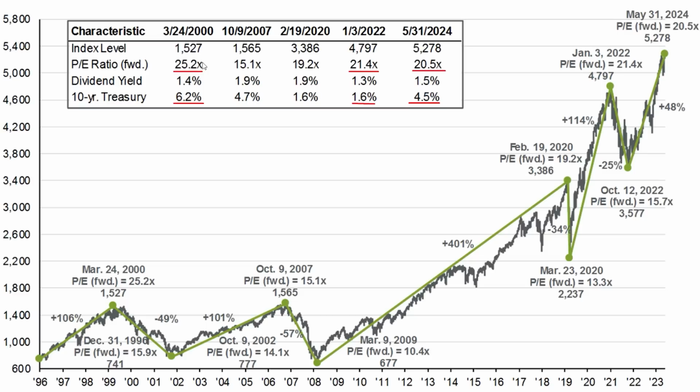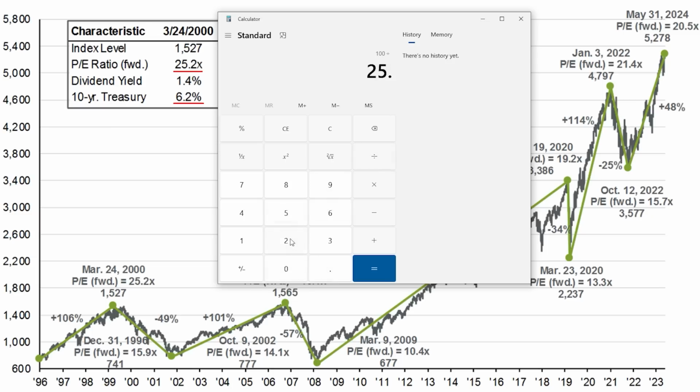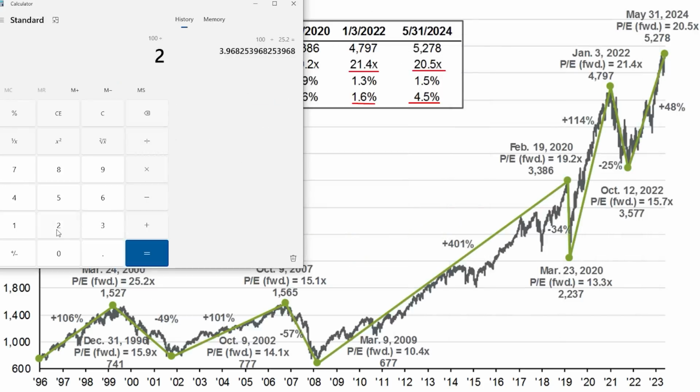Now, what's also interesting to note is that the 10-year treasury or the bond yield was 6.2% in the year of 2000. This combination right here of a forward price to earnings ratio of 25.2 and a 6% government bond yield suggests that the market was very expensive in the year 2000. And the reason is because a forward price to earnings ratio of 25.2 is an earnings yield of only 3.96%, which means that stocks were yielding significantly less than government bonds at that time. However, the market today is offering a forward earnings yield of about 4.88% if we want to round up, which is actually above what 10-year treasuries are currently offering.